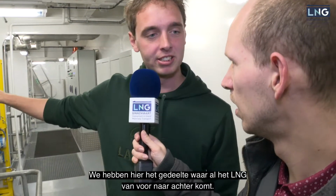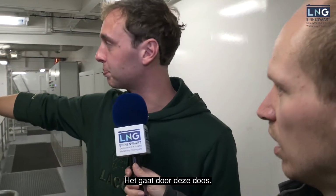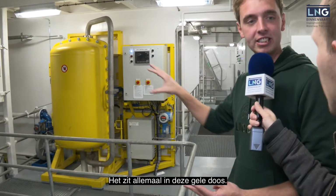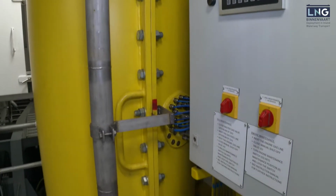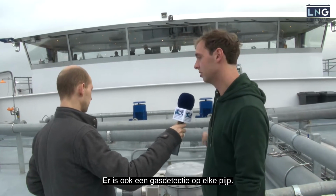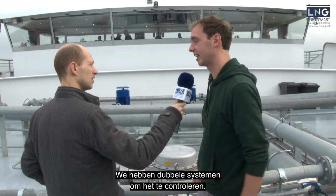We have here the part where all the LNG from the front to the back is coming. It's going through this box. Herein it gets tested for the leakage, for the pressure, for the filters. It's all in this side. There are also on each pipe 2 gas detectors, so we have double systems for checking it.